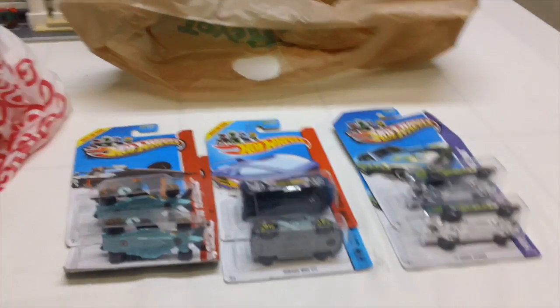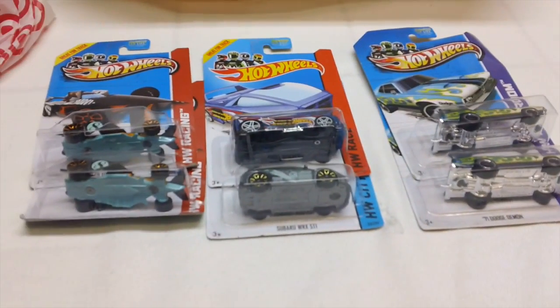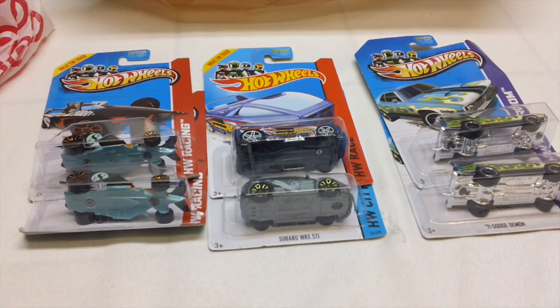So, anyway, guys, just a real quick Hot Wheels find on the pegs.